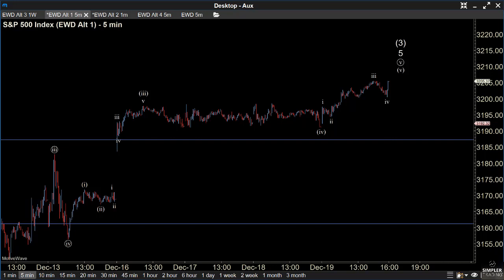Now, last night when we were taking a look at things, we were looking at the S&P 500 from an Elliott wave perspective, and we discussed my reason for thinking that this market still had some upside to it, but I wanted to wait for some corrective pullbacks. We're going to look at this market from a shorter term perspective here.